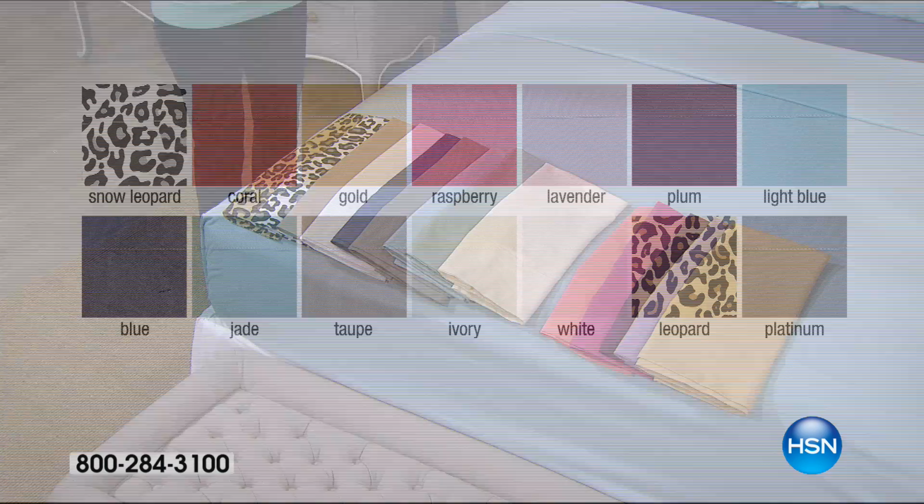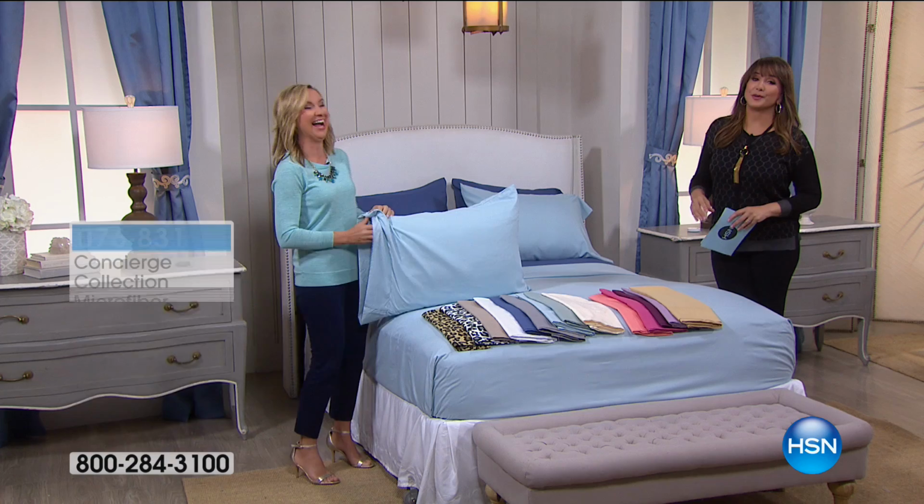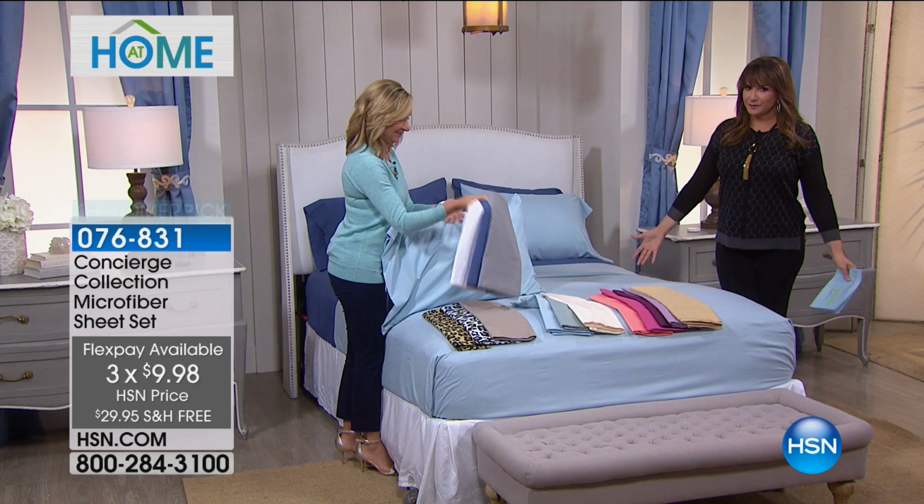So, 1,000 perfect 5-star reviews. Yes, perfect. I think this is the price we had it 3 years ago. It is. But I don't think it was free shipping. Yeah, and 3 flex payments, and the 3 flex payments go away tonight at midnight. So I would definitely recommend trying these. You may have seen the presentations before and you may have thought, well, are they really that great?